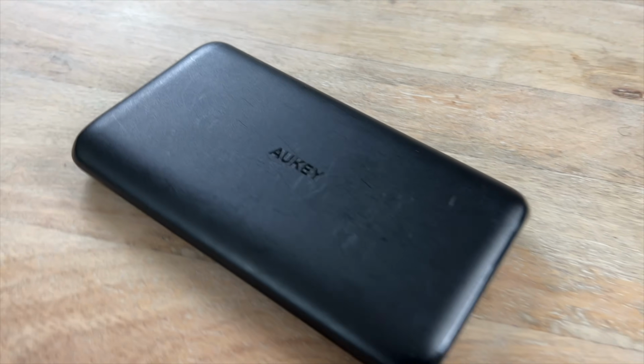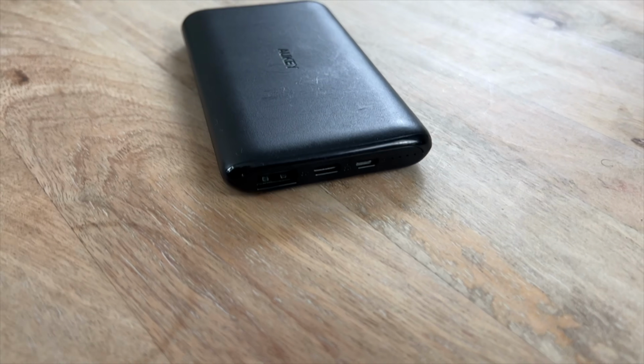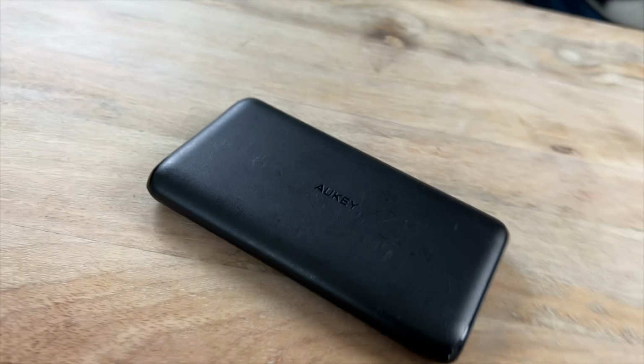I recommend something around 10,000 milliamp hours. That'll give your phone a few charges without having to charge the portable charger every time you use it. 15,000 and 20,000 is good. Anything past that, it depends on what you're using it for. I recommend Aki, Anchor, and Mophie. Aki and Anchor are going to be relatively affordable. I think this is by Aki, and this cost me like $25. This is going to be 10,000 milliamp hours, and it's going to have a USB-C port.